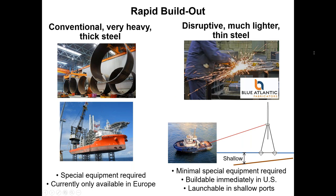We're also targeting rapid build out. On the left is conventional technology, which is very thick steel rolled to huge diameters, and you need very specialized facilities to make this. On the lower left is a jackup ship, the vessel that would install a conventional offshore wind turbine. It literally sends down supports to the seafloor, jacks itself up, and then gives itself a nice stable base for a crane that can then assemble a wind turbine. Both of these are specialized equipment, and it's currently only available in Europe. We've targeted our system to be made entirely from thin steel, so a modest fabricator like Blue Atlantic Fabricators could make this. And the shallow draft means that our system can be launchable without an extra deep port. If you can go to the next slide, please.